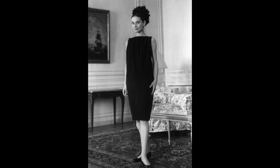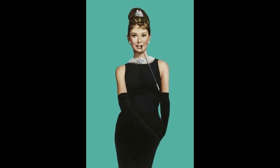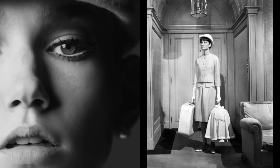Key, very obvious references to Audrey Hepburn. We're seeing a lot of the little black dress, the LBD moments here. Obviously think of her in Breakfast at Tiffany's. She wore that famous Givenchy dress, which became that symbol of chic simplicity, very quintessential Audrey Hepburn. We're obviously seeing that here.